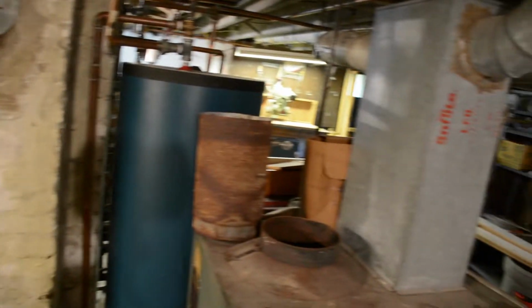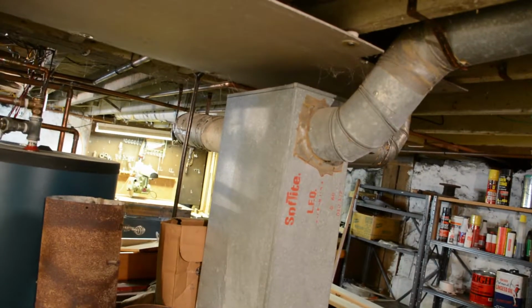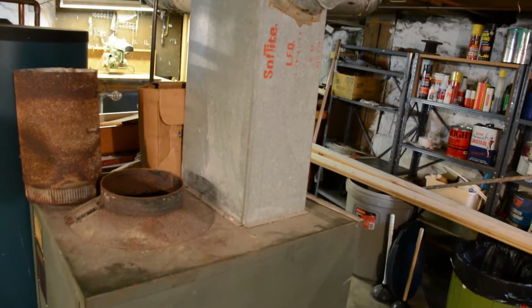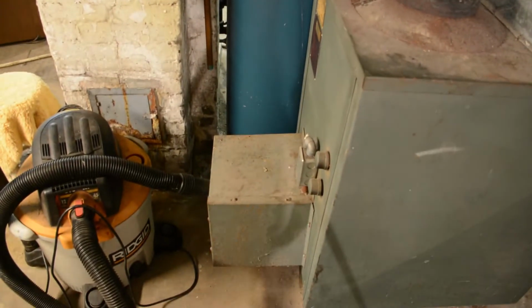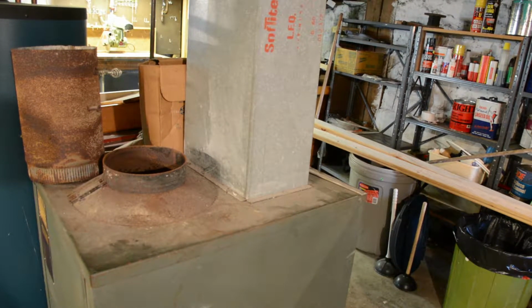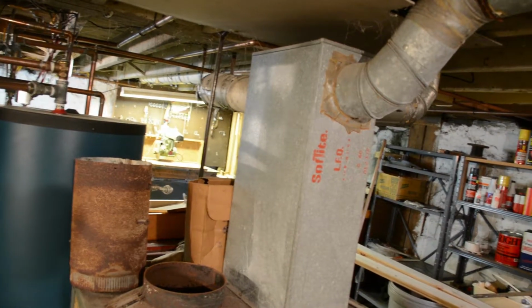So let's start by disconnecting all of this business, and I gotta be careful there on that side. And then we'll start with, basically shedding any extra weight we can. I think the door will come out, the ash pan should slide out. Okay, look, there's even a fire hook hanging right there, like a poker stick.